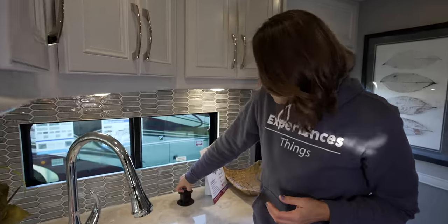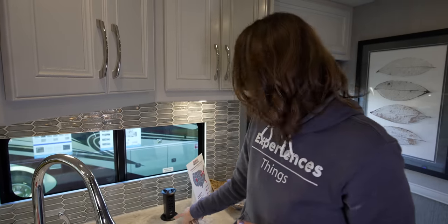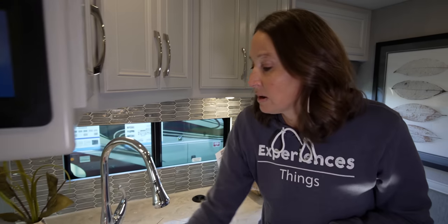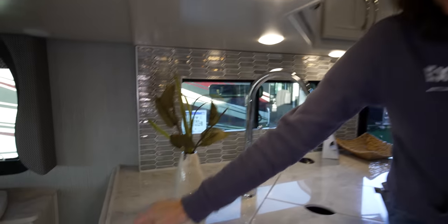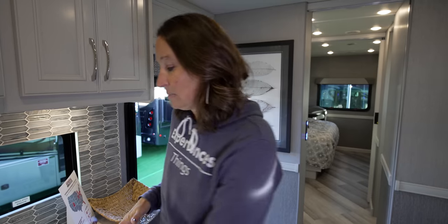This is really a nice use of outlet space where it's recessed into the counter and you've got your USB ports as well as your regular household type outlets. And then you've got another one over here too. So very nice area if you needed to plug in a hand mixer or an instant pot air fryer. You've got all of that space here.